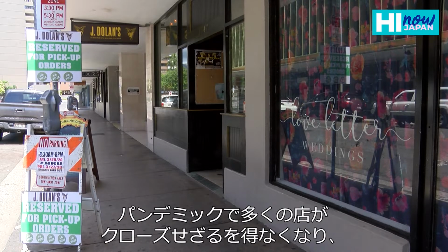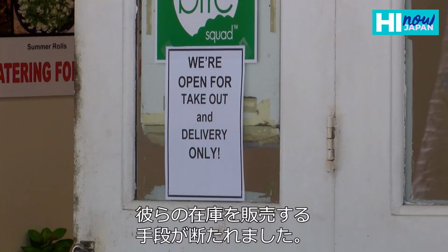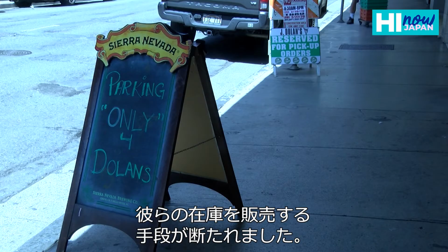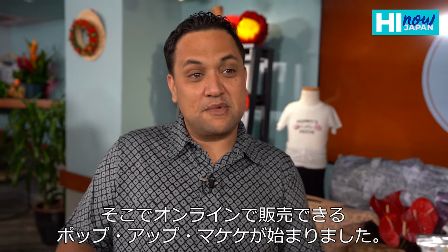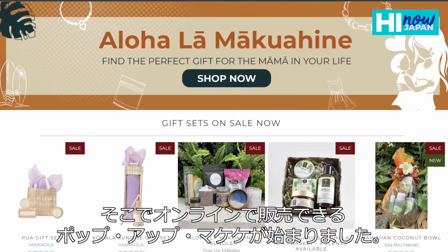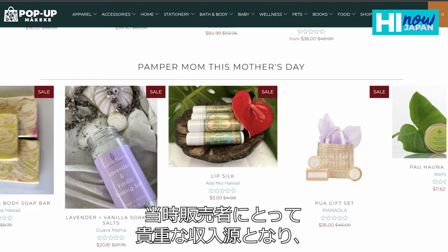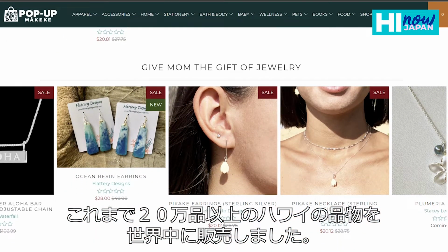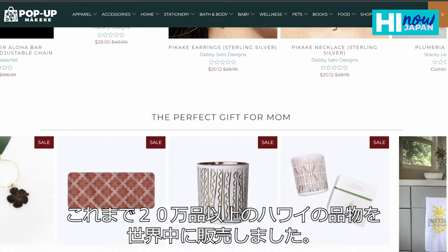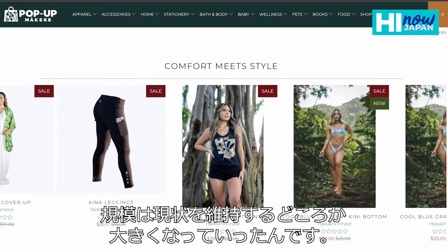So PapaMuke was actually born in conjunction with the Merry Monarch. When we were facing a pandemic and our state was shut down, hundreds of our local businesses didn't have a means to sell the products that they were making. And so we created PapaMuke to give them an online life so that they could still make some money and feed their families. And it's grown since then. It's been a couple of years. Over 200,000 products have been shipped around the world. These are Hawaii-based products, and many of them have grown. They've not only found stability, but they've seen growth.